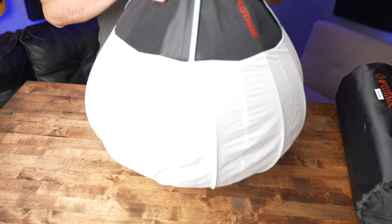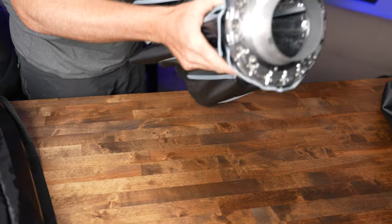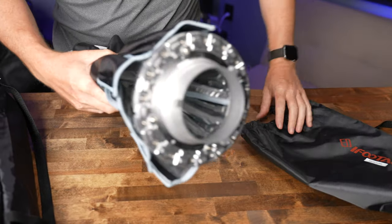For lighting modifiers, we're gonna take two, a 50 centimeter lantern and a 60 centimeter dome. Both are small, lightweight, collapsible, and very portable.